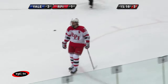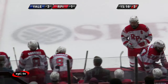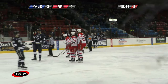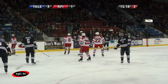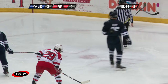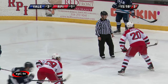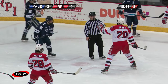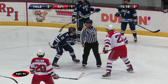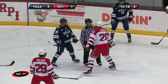15:18 left, third period, 3-1 Yale. So this is one of those chances where you have to jump on it, because with 15:18, if you can get it back within one, you have time to tie it back up. And now you've got tired legs out there for the Bulldogs. RPI gets a change, so now it's a chance for them to jump on it. And the Bulldogs have six players out there, so someone's got to go. RPI is arguing over who it should be.